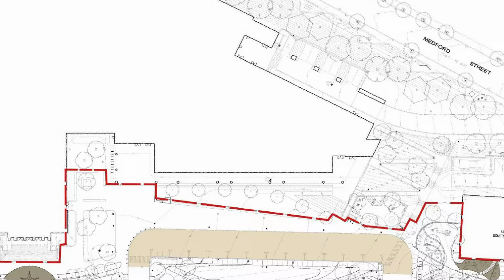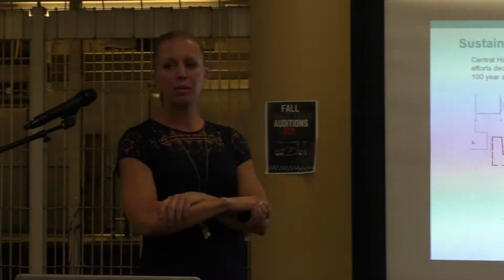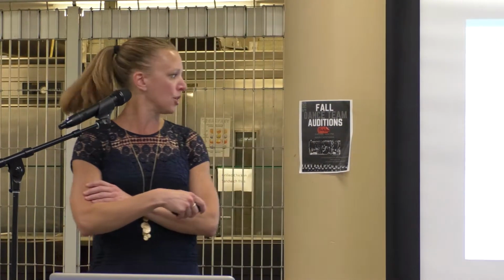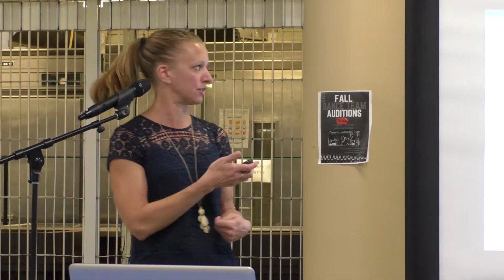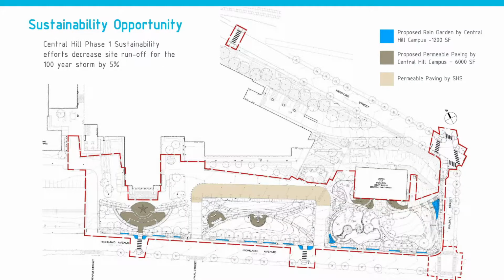So the areas in blue along the street, and then we were able to at least capture a couple more areas within the campus. We'll hold stormwater for up to 24 hours or so and allow it to infiltrate into the ground instead of running off into the street and into the system. This area of light beige color is permeable paving being installed by the high school scope, and we want to expand upon that. So the darker areas are additional permeable paving that again will allow the stormwater to infiltrate as opposed to running into the city storm system.